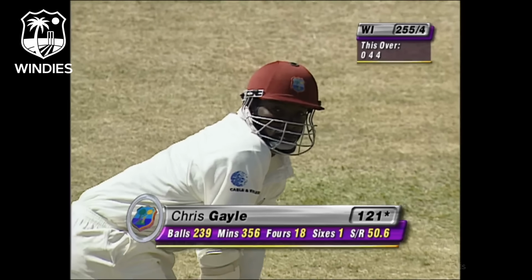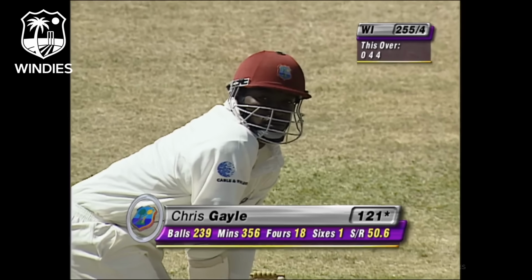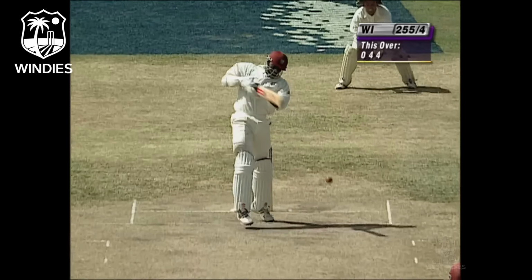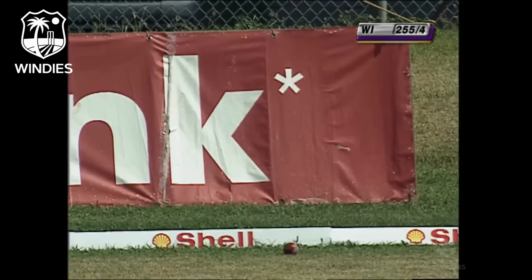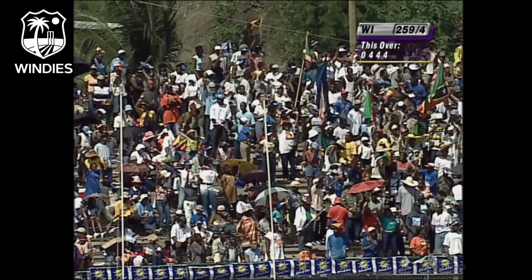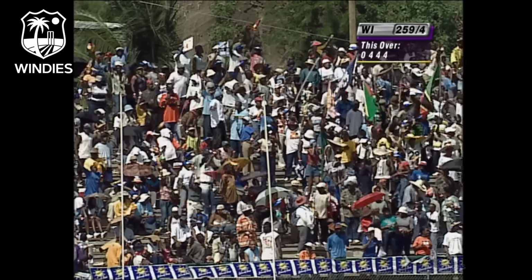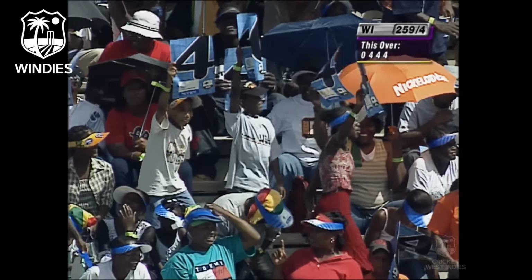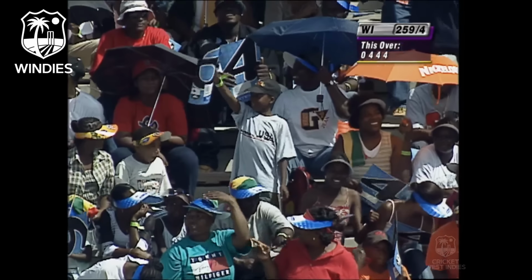Almost looked like another West Indian opener. Good Greenidge. Oh, he's hit that ever so hard. Richardson doesn't have to dive at that one. That's 4 more. The crowd almost going into a frenzy. Powerful boundaries from Christopher Gayle. Well, he's seeing it early.